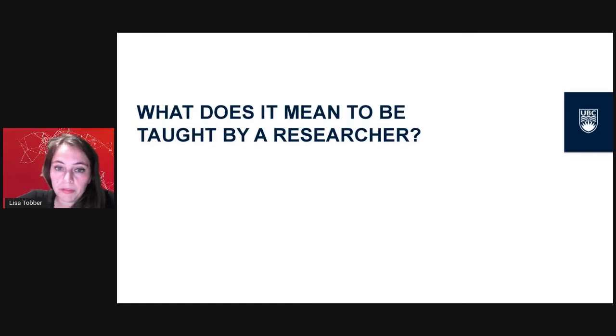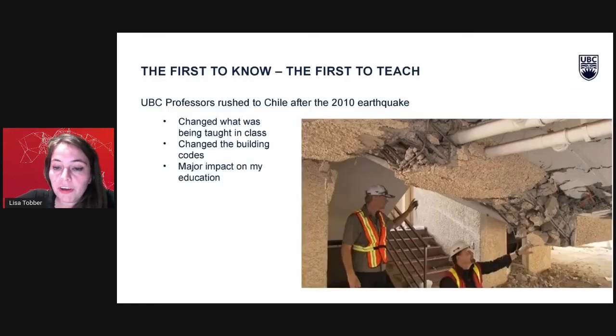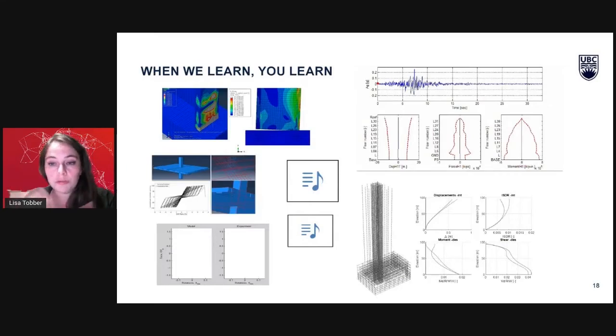And I'm just going to finalize, what does it mean to be taught by a researcher at UBC? Based on my own experience as a student at UBC, but also now as a professor. The first thing is UBC professors are often the first to know what happens, or they're learning from their research and they're immediately implementing it into their classes. So after the Chilean earthquake, several UBC researchers went to Chile, investigated some of the damage, and immediately reported back in their classes, started changing the way they were teaching and updating the design codes real time.